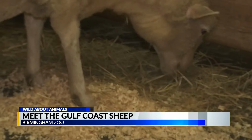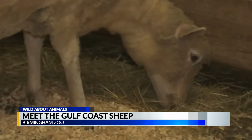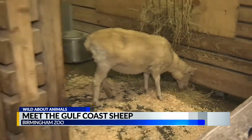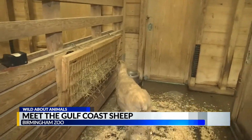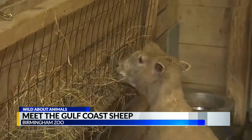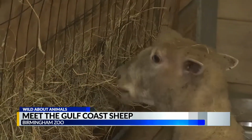I was about to ask you, how do you know when they need to be shorn? Am I using the tense correctly? How do you decide when that should happen? Well, generally we just try to keep an eye on the length of their wool, and if it looks like it's getting too big, we'll go ahead and shear them.